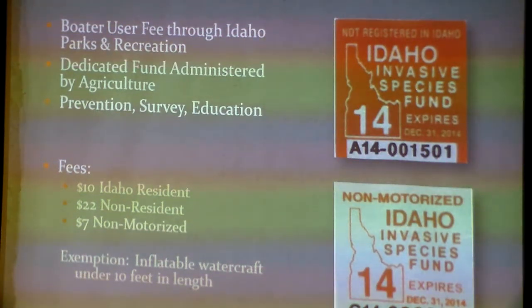And you can see the fee breakdown there, where if you're an Idaho resident, it's $10, the cheapest one as far as being motorized, and that's going to be included in your registration. So most folks pay that now, and they don't necessarily even acknowledge it. $22 for the non-resident. That's primarily because they're the biggest threat, is when we have folks come up through Utah, Nevada, they're going to be paying the most. And then a $7 non-motorized fee. The only exemption of that is an inflatable boat that is less than 10 feet.